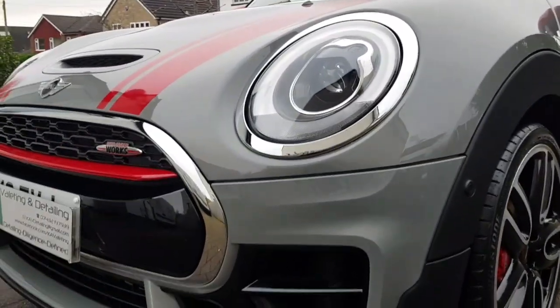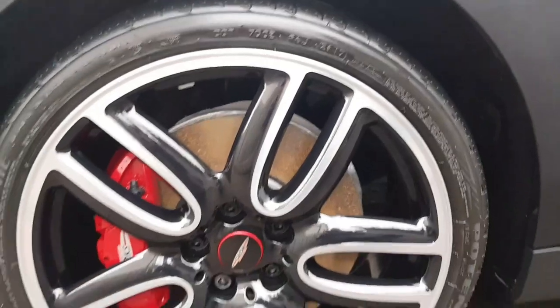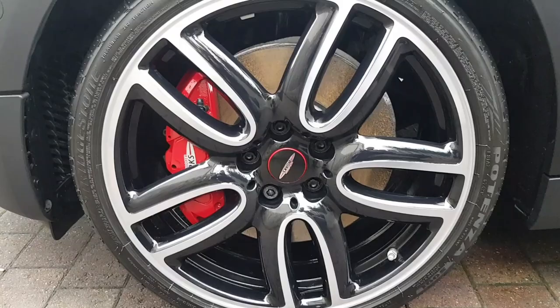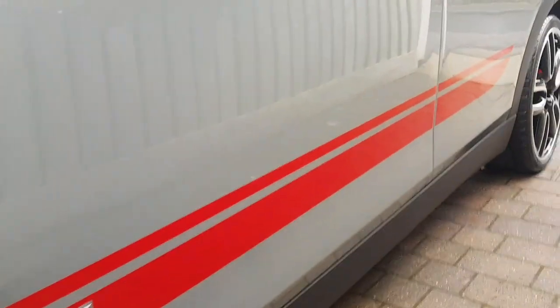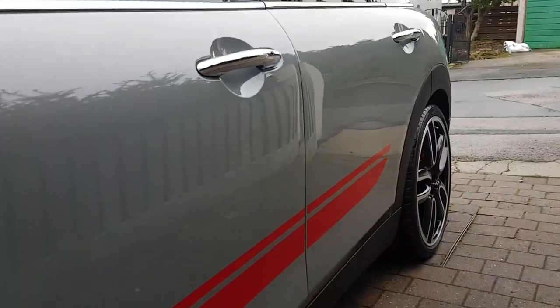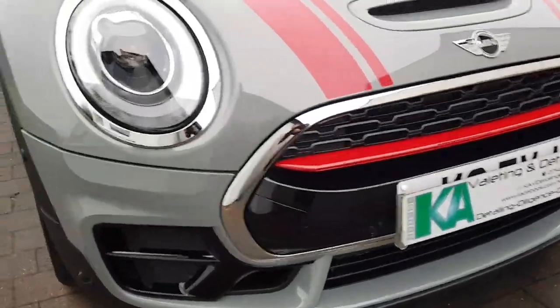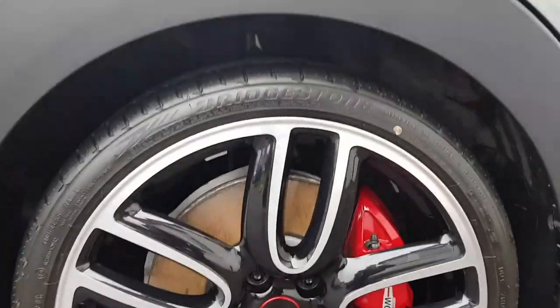The paintwork has had a full safe wash, a 3-stage decontamination, including the wheels. Tar removal, iron fallout removal, and clay bar treatment. It's then been fully blown dry to eliminate any trapped water. It's had a paint cleanse with Auto Perfection Trio, a full IPA wipe down to remove any polishing oils.